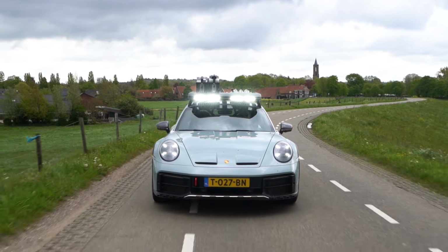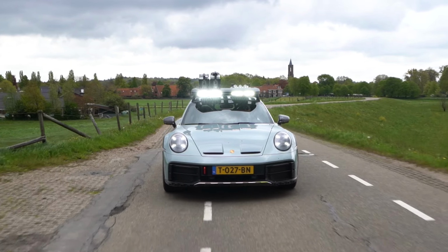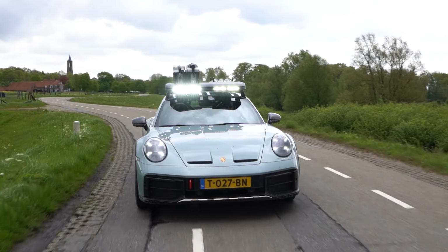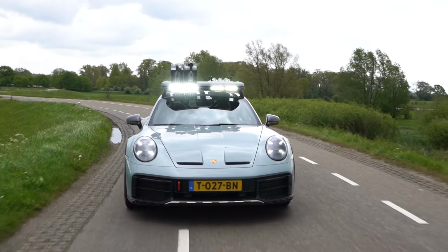I don't know the difference, but one thing that I do know is that it's simply the most impressive 911 visually, but also to drive. It's just an absolute joy. It has plenty of power, it's fun to drive, it's planted on the road, even on these stubby tires. So there's zero to complain about.